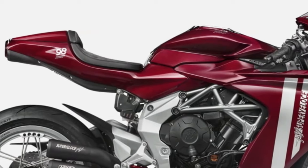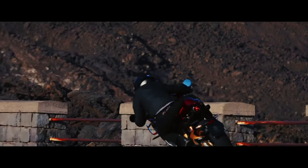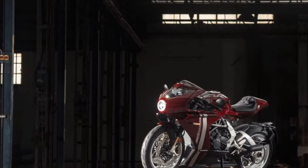Engine performance. At the heart of the 2025 Superveloce 800 is a 798cc inline 3 engine, renowned for its thrilling performance.